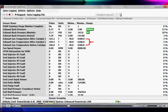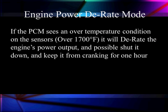In order to burn off our accumulated soot and particulates, we need about 1,000 degrees Fahrenheit. We can do this by a process called regeneration. But if we get too much heat, we have to protect the system. In fact, we will derate engine power. Let's talk about that for a moment. If the PCM sees an over temperature condition, where the sensors see over 1,700 degrees Fahrenheit, the PCM is going to derate the engine's power output, and it may shut it down and not let it start for an hour.